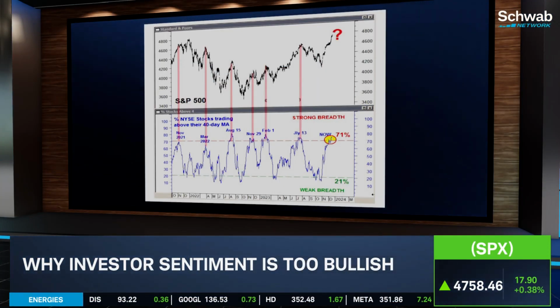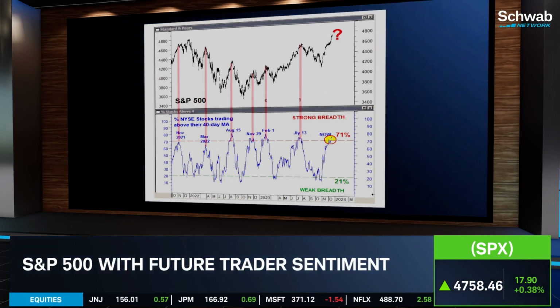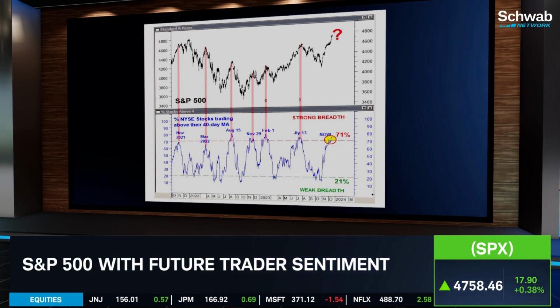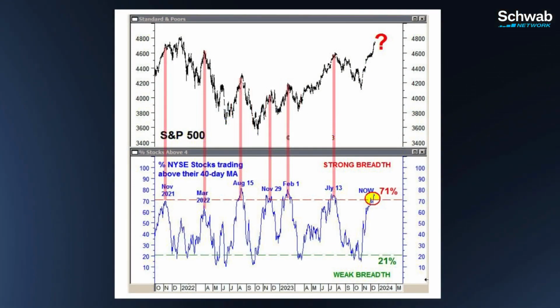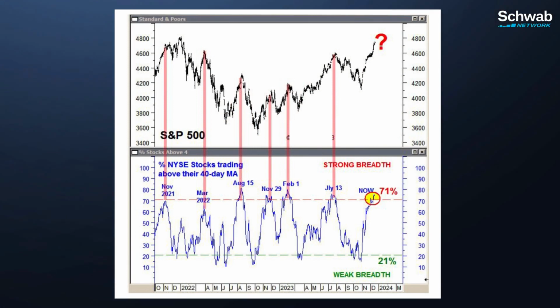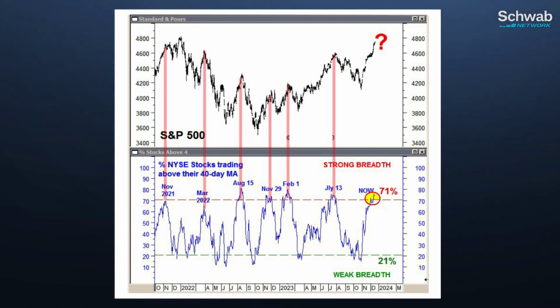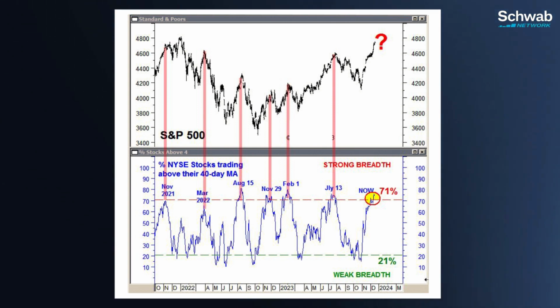That just shows you that we're kind of getting out over our skis a little bit in terms of the market. This is the percentage of NYSE stocks trading above their 40-day moving average. You can see on the lower right, it's up above 71%. The last 6 times that's happened, in downtrends and uptrends alike, that was within a few weeks of a top. But again, this is not a trigger for me to sell.